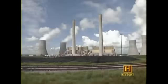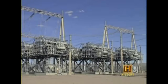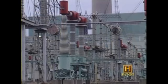Coal deposits exist on every continent, including Antarctica. It is the fuel most widely used to produce steam to drive the turbines of power plant generators. When coal is burned, the carbon and hydrogen naturally found in the fuel combine with oxygen to produce carbon dioxide and water vapor. This reaction gives off heat energy.